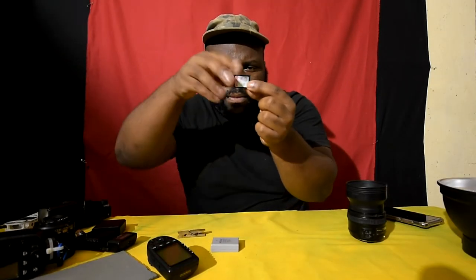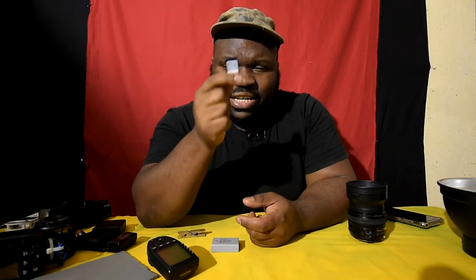Doesn't matter if you're taking pictures or videos, you just need more space. When this one is full, take it out, put it in your pocket or somewhere safe, put another one, start taking pictures, man. So this is the next important thing that you need to have.